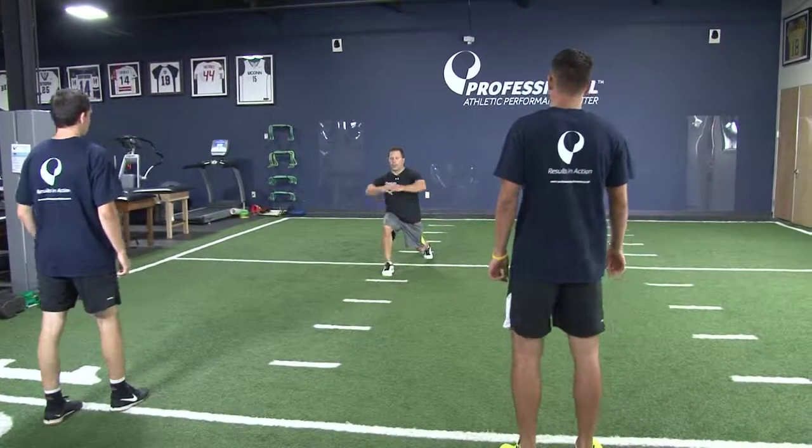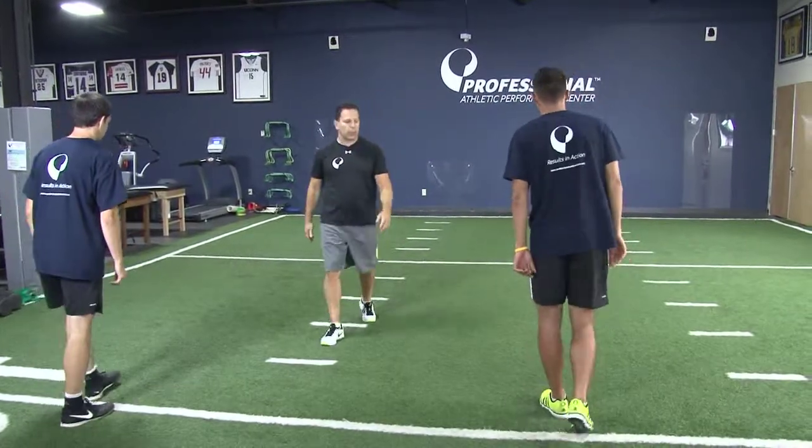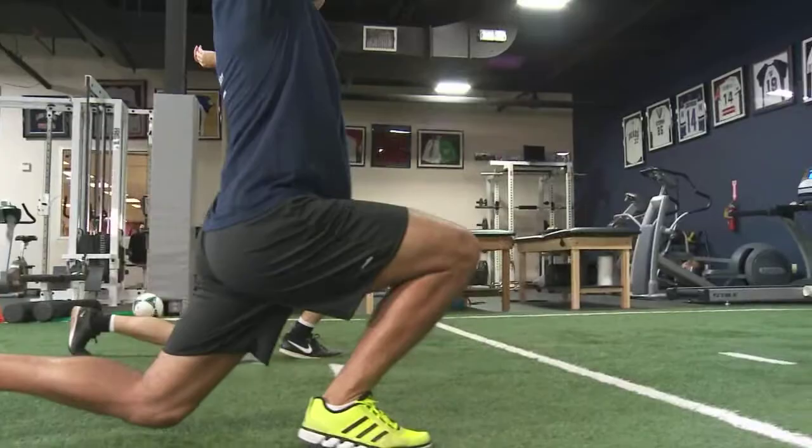You're going to lunge. This time you're going to take your hands over your head. Lunge, hands over your head. Ready? Go. Again, keep good form. Body up nice and tall.